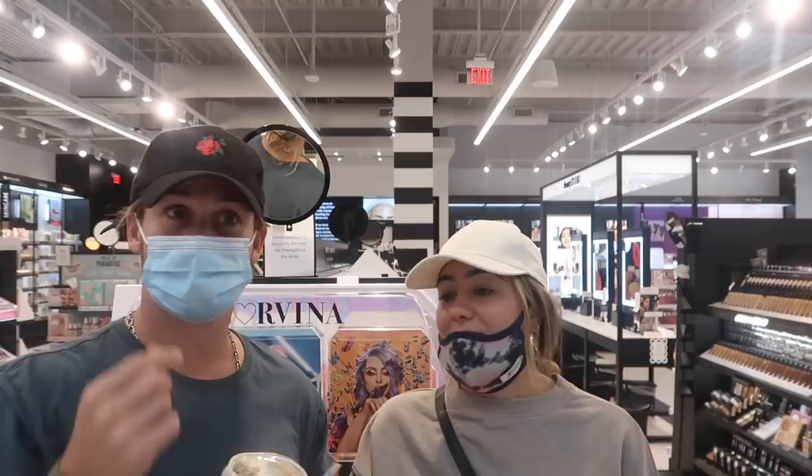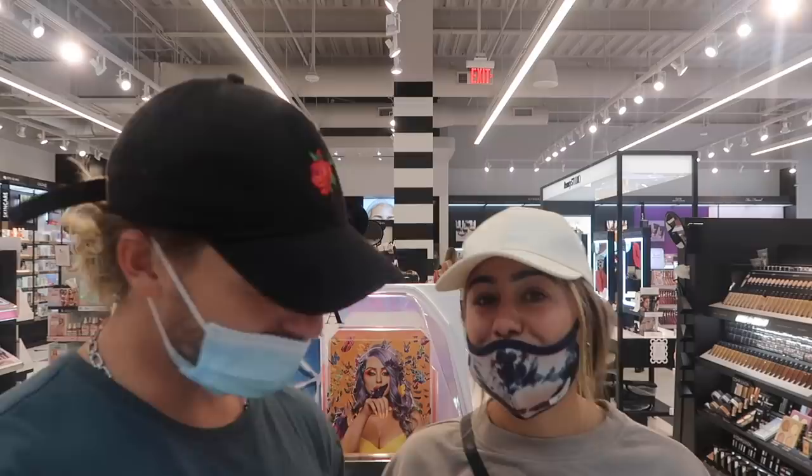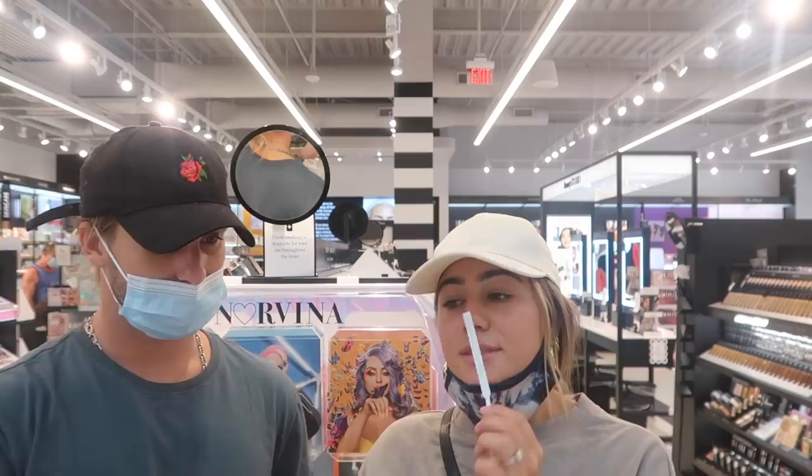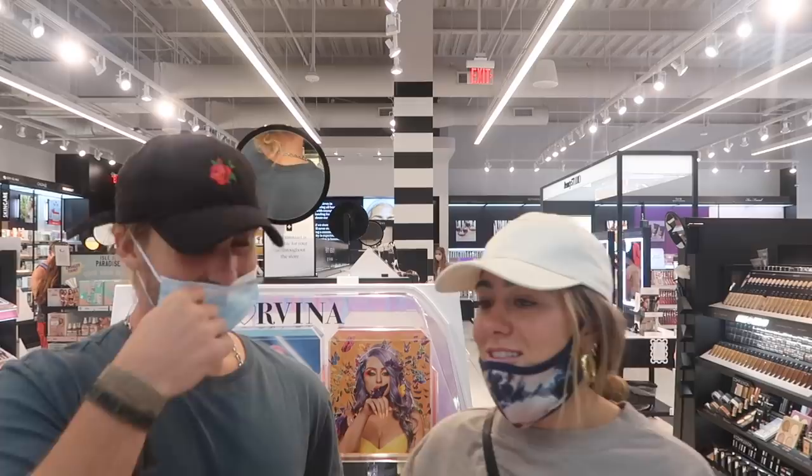Wait. See, this is more like fresh aquatic. Yeah, I don't like fresh aquatic. It's clean, very clean. I like these. And they're so different, but good in different ways. They're very opposite. This one smells like a yummy cocktail. So it's actually delicious. It's really nice. Okay, well, I think that's good.